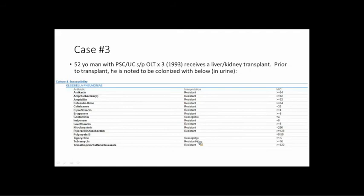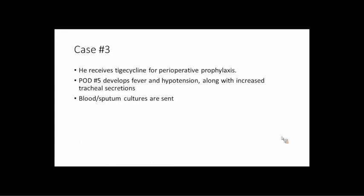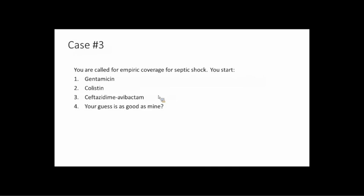Okay. So we don't treat this until he goes for transplant. And when he goes for transplant, he gets perioperative prophylaxis with tigecycline to cover this. Post-op day five, though, you get called. He's febrile, he's hypotensive, he's having increased tracheal secretions. The team sends off blood and sputum cultures, and you are asked, what do I give this patient?